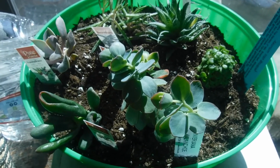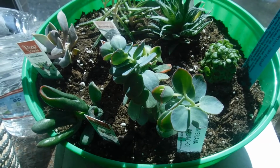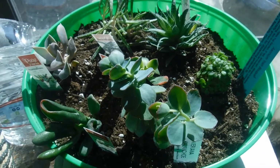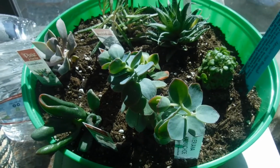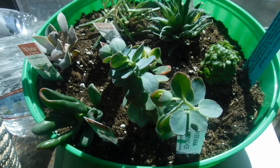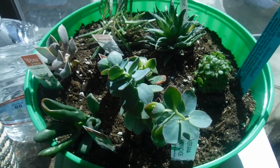Alright, this is a garden share, not an update, about what's happening and what I'm doing and would like to share in the future, my sunflowers, and what I'm sharing now, my new plants. This is a garden share of my new plants.